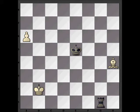So if you'd like to have a go at this, you can pause the video and come back when you're ready for the solution. Okay, here we go.